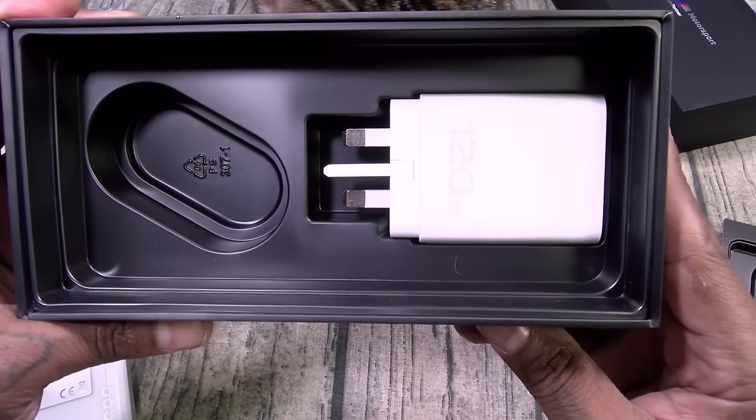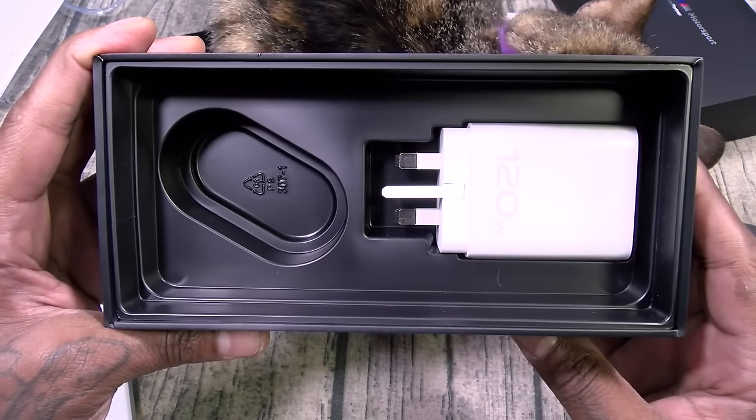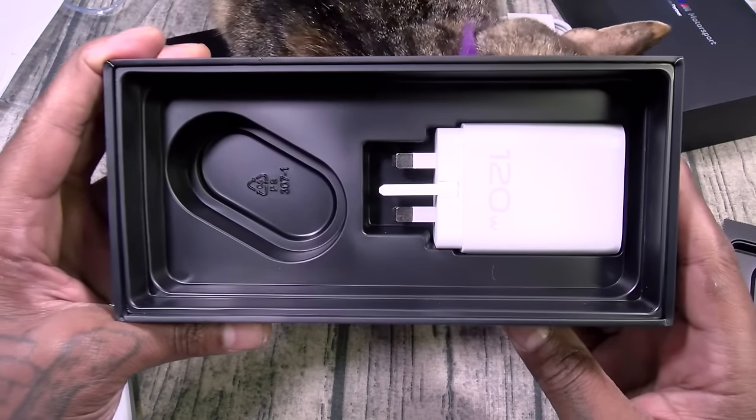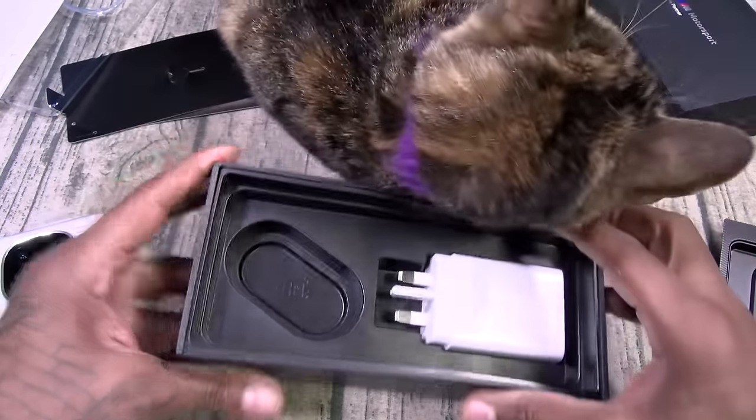In the box, you're getting a 120-watt fast charging brick. Let's all say it together: Samsung, Google, Apple, Sony, pay attention. Put the charger in the box.